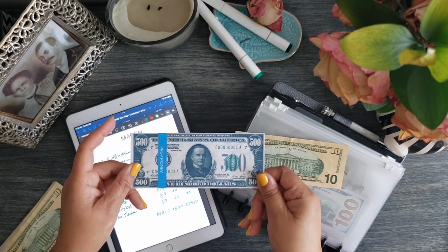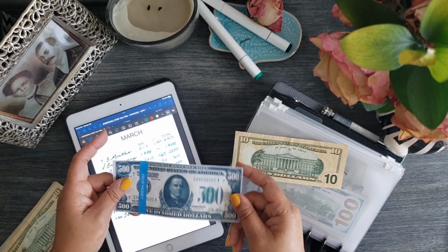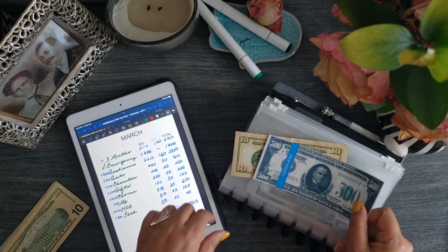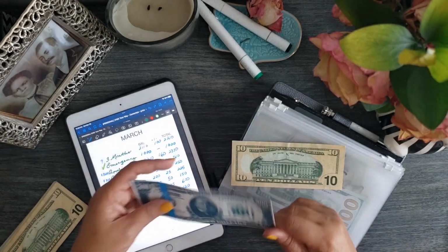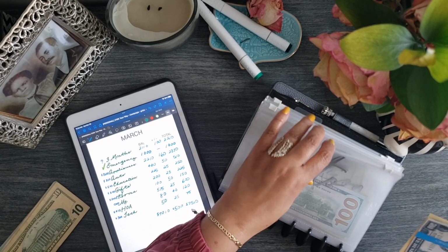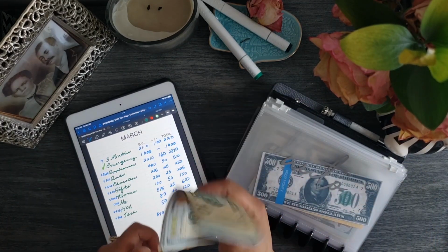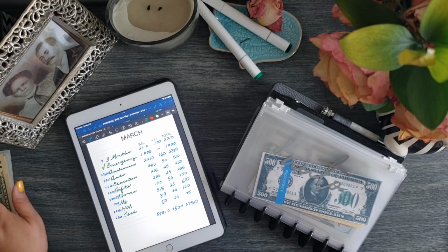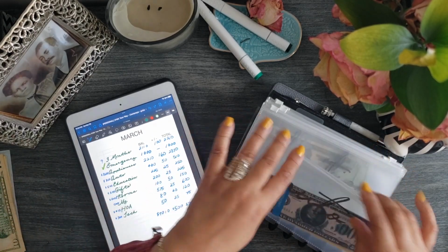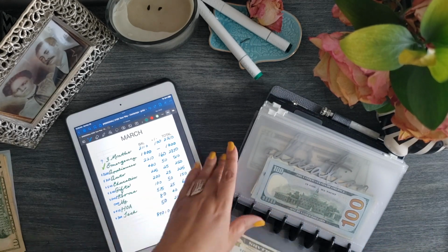This is my placeholder that I made on my computer and printed off. So this is going into the envelope with the $10, $510. And this $500 will be going into the bank. Automobile maintenance now has $510.